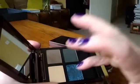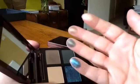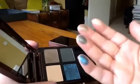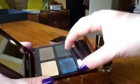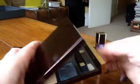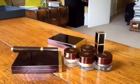I've used these to do a workday kind of look, and then this gorgeous teal is a fantastic glitter. You know, if you're going to do glitter, do it like this. So I do like Last Dance. It's not one of my absolute favourites just because of the colour, but it's up to Tom Ford standards.